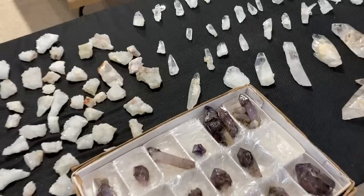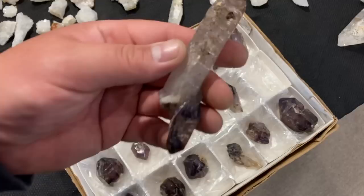Ooh, these are African amethyst. Some of my favorite, very expensive. I see this material go for anywhere from $250 to $600 a kilo.